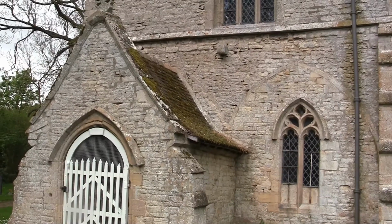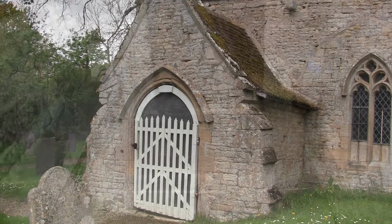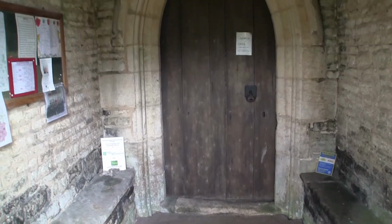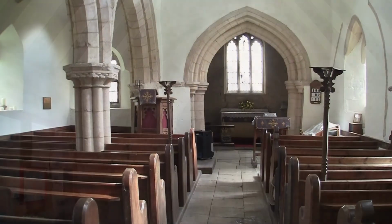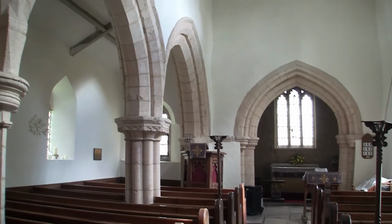The south doorway and the font are also dated to the 14th century. This south porch has seats which were actually medieval grave slabs. They were originally inside the church when burial within the church was popular for those who could afford it. The 13th century chancel arch seems to be original.